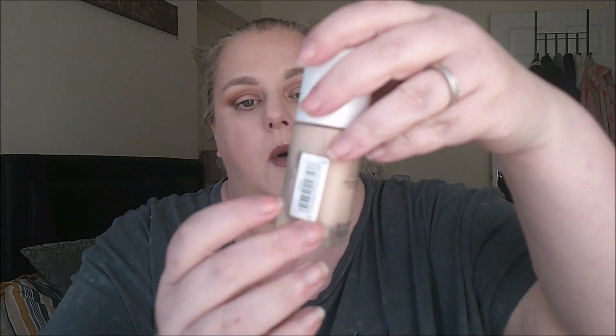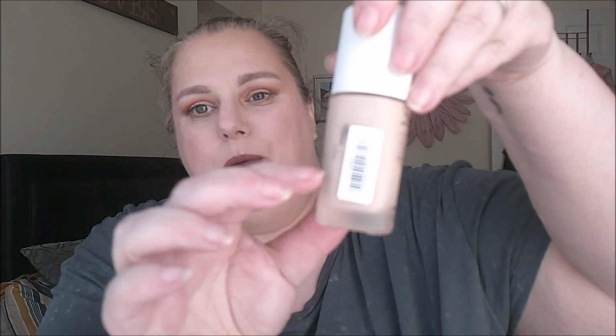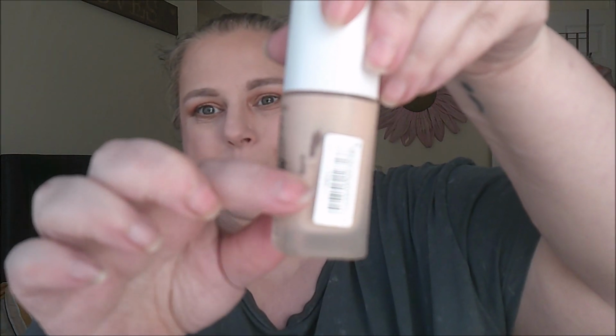So I need to pick out 2 more. So let's go for the next foundation that I want to roll out. This is the Collection Lasting Perfection Glow Foundation. This was the one that I was mixing with the Maybelline Superstay. So we're pretty low. I'd say we're about down to here. So I'm hoping that I can finish this up really soon.